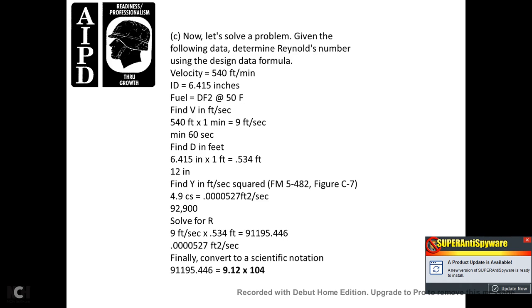From Field Manual 5-482, Figure C-7, 4.9 centistokes is equal to 0.0000527 feet squared per second. Now solve the Reynolds number: 9 feet per second times 0.534 feet, divided by 0.0000527 feet squared per second, equals 91,195.446. Finally, converted to scientific notation, 91,195.446 equals 9.12 times 10 to the fourth.